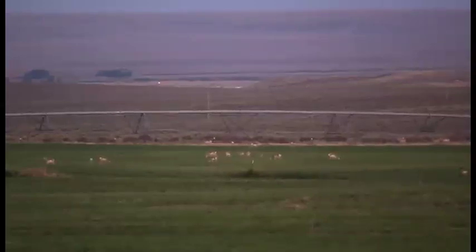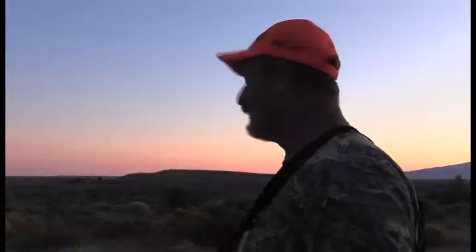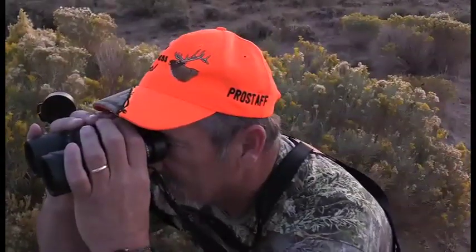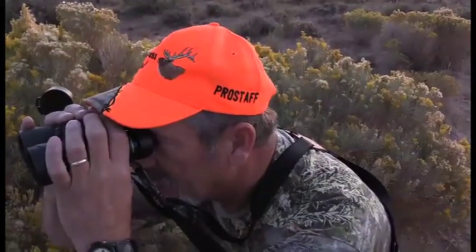After watching quite a few goats work their way out into the alfalfa from the far side, I told T we might as well sit down and just watch. We probably ought to sit here for a little bit. Not long after we sat down, we spotted a young buck out in the middle of the field. He looked like a younger, immature buck, something that in a couple of years would look really nice.